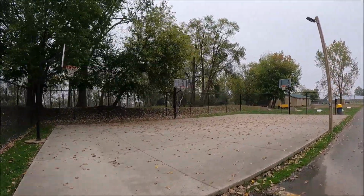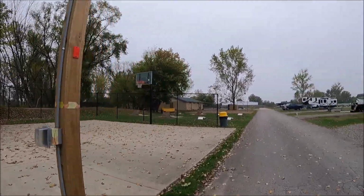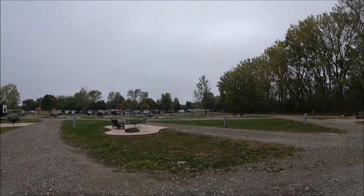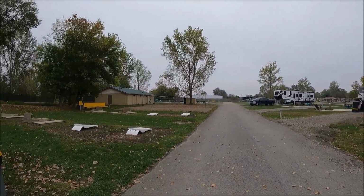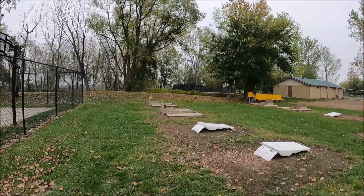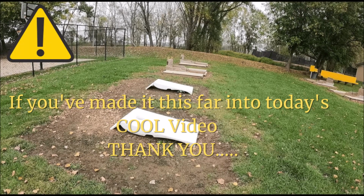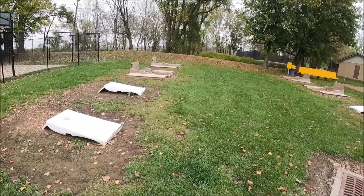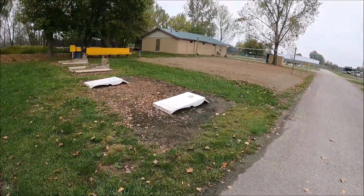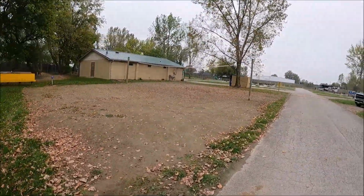So they have 3 basketball goals. That's cool. Again, there are no kids out playing. That's just weird, right? What's up with that? So it looks like they have horseshoes. Oh, and they have cornhole. Well, that's cool. Never seen cornhole sets like that at a campground. That's cool. Big bench. They have a volleyball net here.